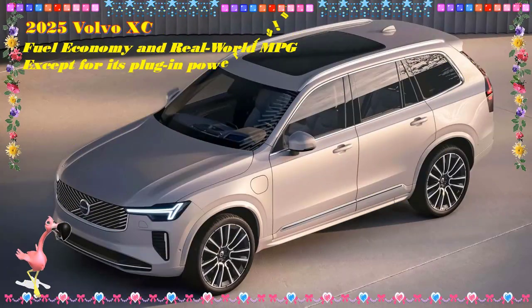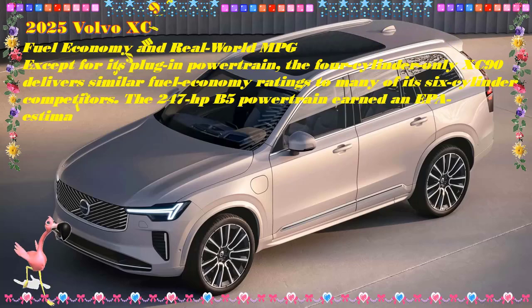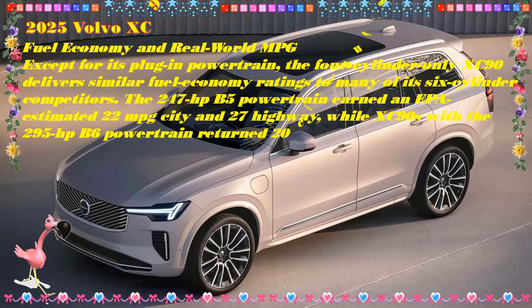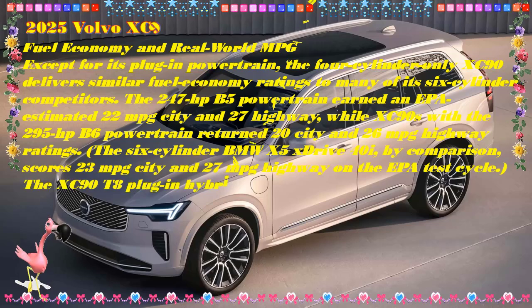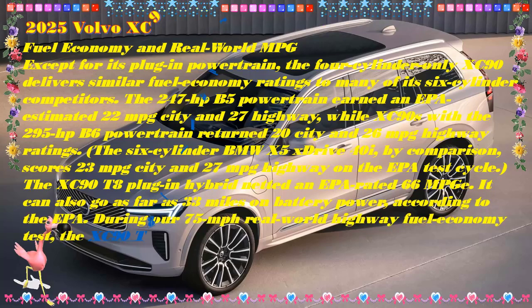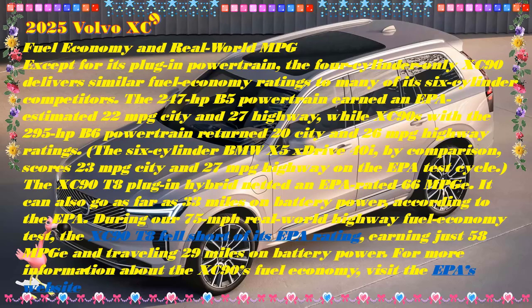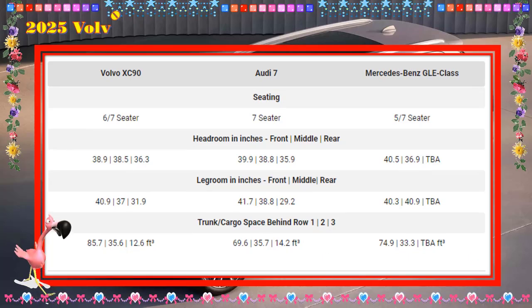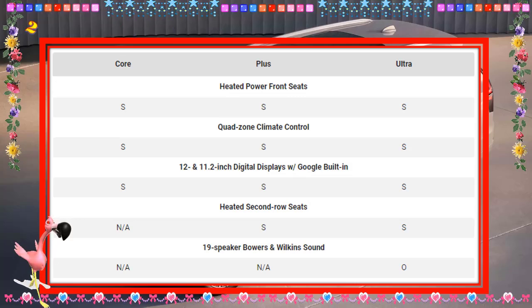2025 Core B5: $58,695. 2025-1/2 Core B5: $59,000 est. 2025 Plus B5: $61,995. 2025-1/2 Plus B5: $62,000 est. 2025 Core B6: $63,595. 2025-1/2 Core B6: $64,000 est. 2025 Plus B6: $65,595. 2025-1/2 Plus B6: $66,000 est.